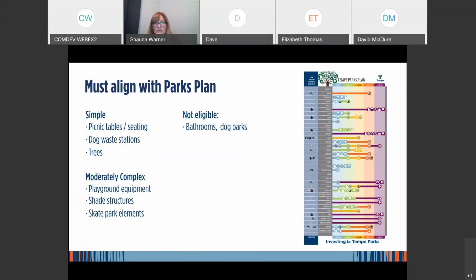Some items that we'd like to see with the project ideas are an aerial view of where the project would take place in the park, a picture of the proposed amenity, and some site pictures are also helpful. Some projects may require professional services, but most of that would be done after the grant was approved.